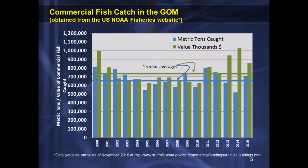So in 2010 there was a drop in the fish catch and the value of the fish because there was a moratorium on fishing for 6 months. But you see in 2011 the metric tons of fish caught went above the long-term average, the average from 2000. So the fish catch was not influenced by the spill. And in fact, I argue that the moratorium allowed the fish populations to actually expand, and that's why the fish catch was greater in 2011.